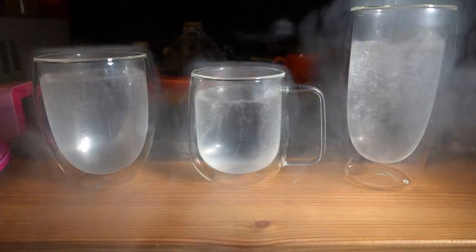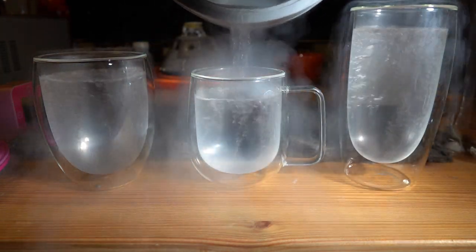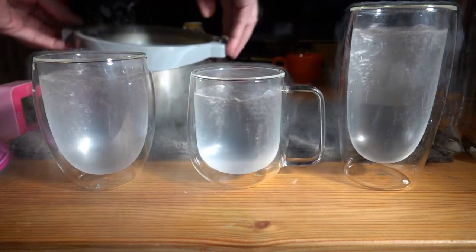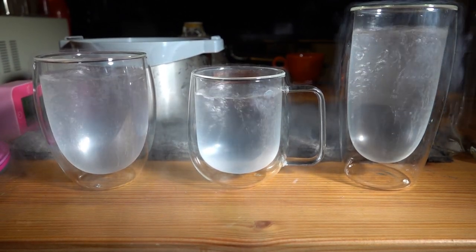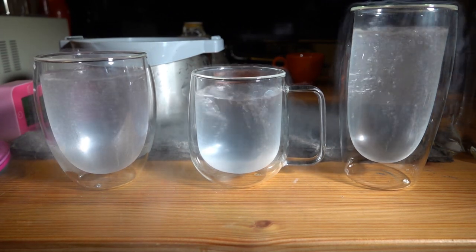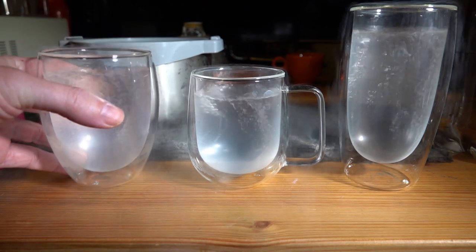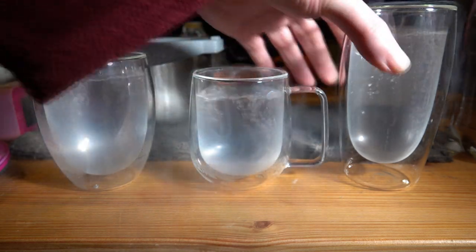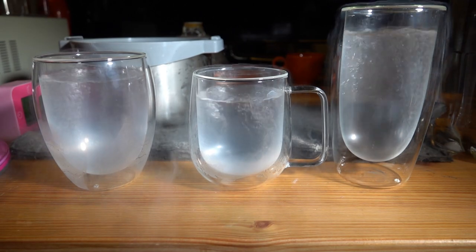Oh, this one's struggling. There we go. Beautiful. And as a general rule, the more boiling you see, the worse the insulation is. So these are all actually pretty decent thermos flasks like this. Yeah, they're cool. They're not perfect, but they are very, very respectable in how well they hold the heat.